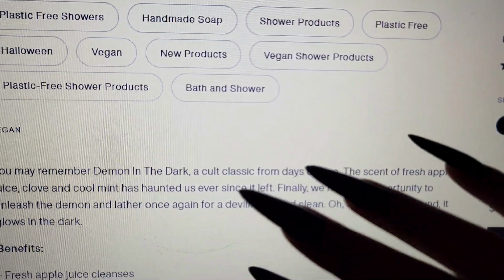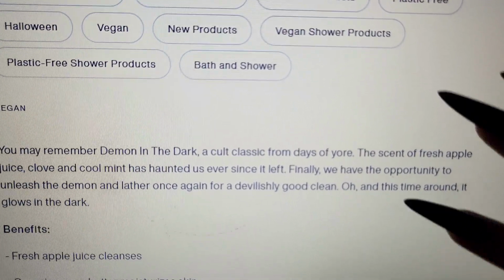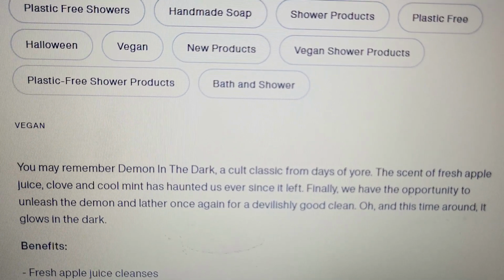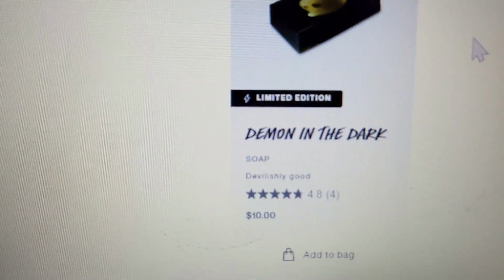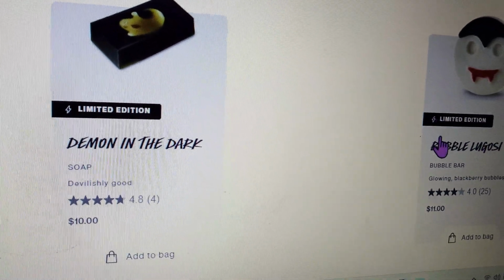Juice, clove, cool mint. Interesting. I think we've got a couple more things left.